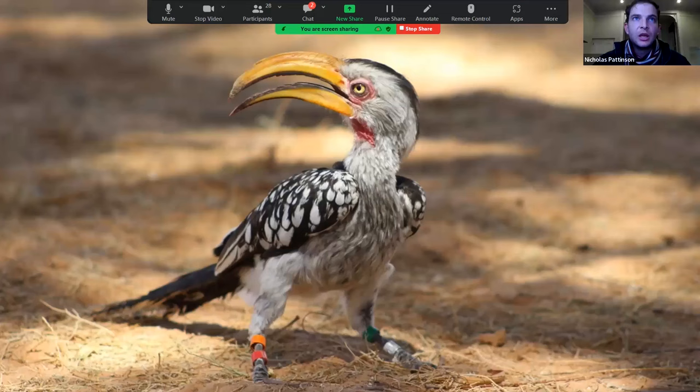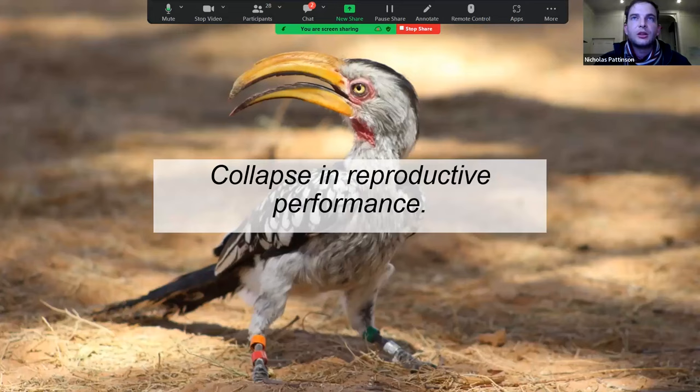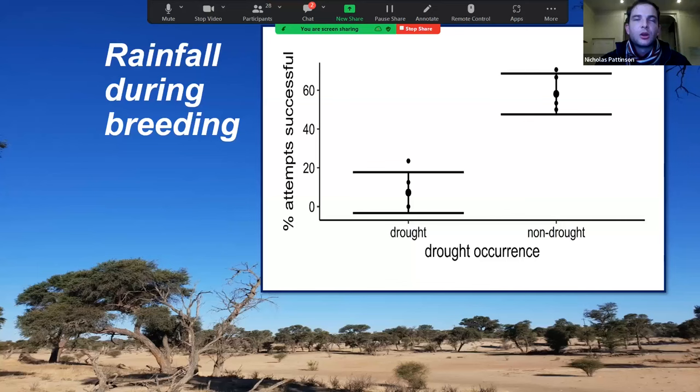So what we have is a collapse in the breeding performance of the hornbills over that decade period that we're monitoring them, and it's correlating to increasing temperatures in the Kalahari. But of course, correlation is not causation, and you do have to investigate further what could be causing that trend. So here I have the percentage of attempts which were successful, again fledging at least one chick, with higher rainfall during the breeding season correlating to a much higher probability of success. So you can see the drought versus the non-drought.